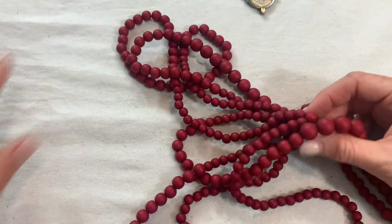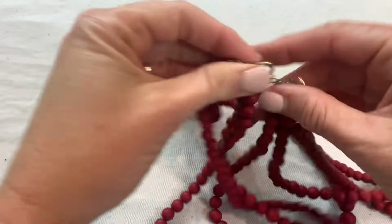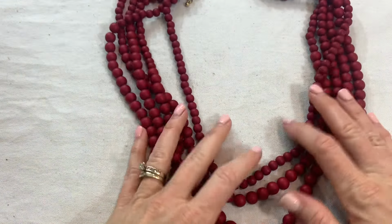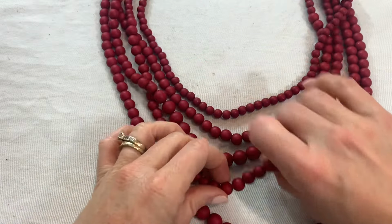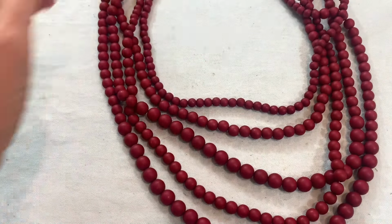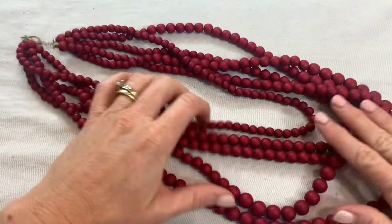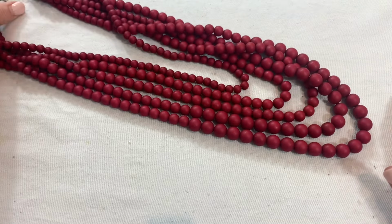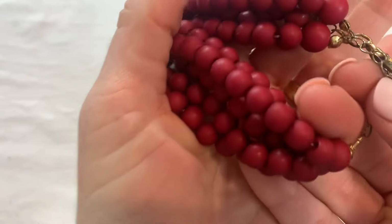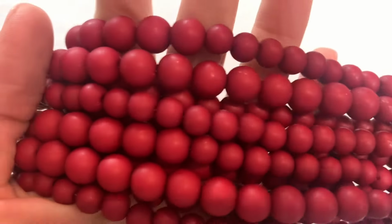This one is big. Let's make room. This is going to take up a lot of room. Really pretty red color on this multi-layer. I'm out as far as I can be. I would call this a cranberry red.